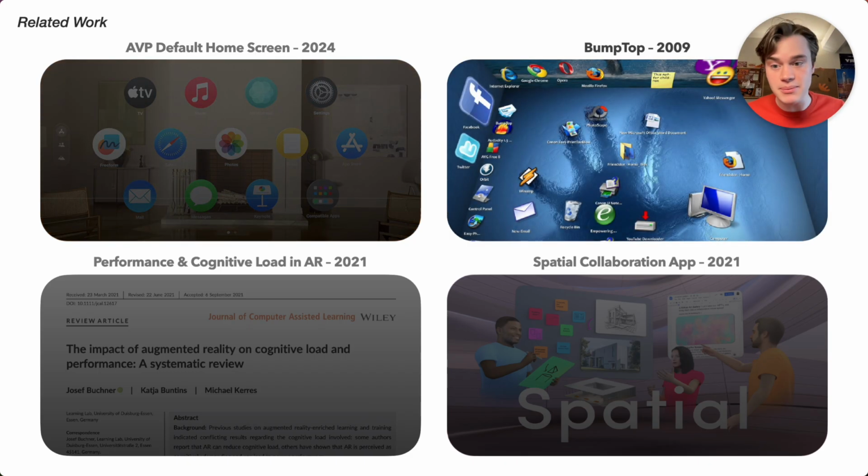Next up is Bump Top. This is such a cool project from 2009, which brought physics to the desktop metaphor, which provided fun and benefits, but it never really caught on, and it still worked only in 2D, so either on a screen or later projected onto an actual desktop.